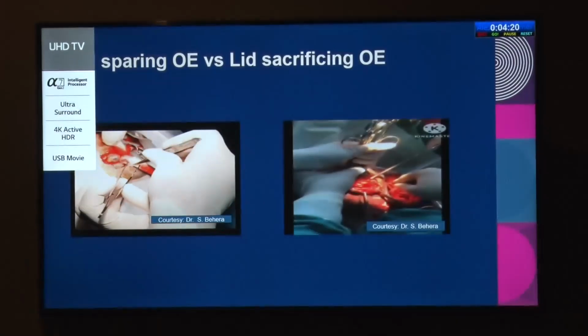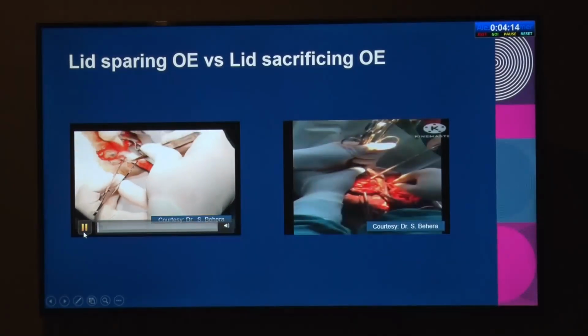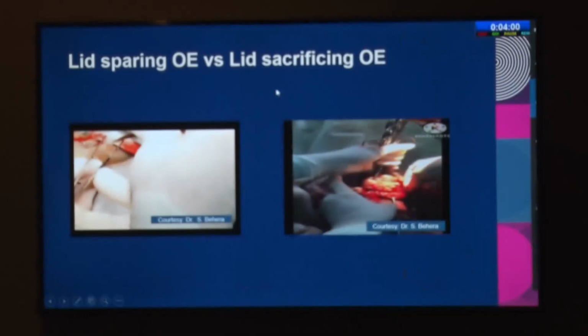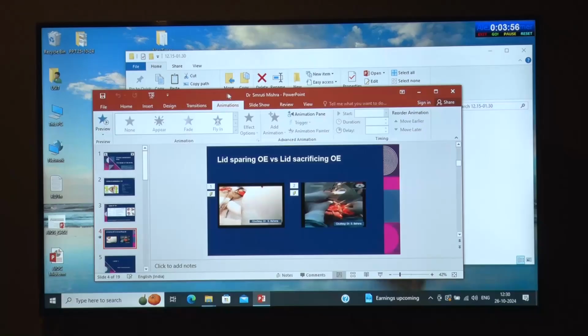The video on the right side of the screen shows a lid sparing orbital exenteration done in a case of invasive OSSN. Video is not playing. Sorry, is it playing? Please pause the timer.